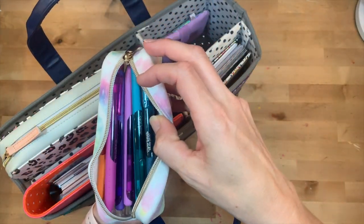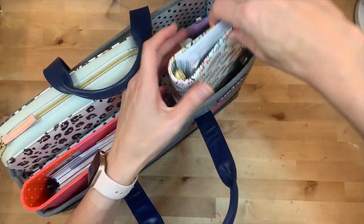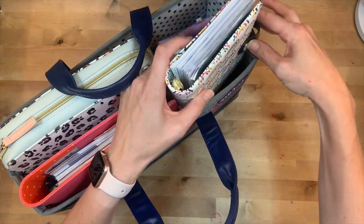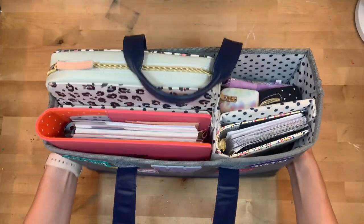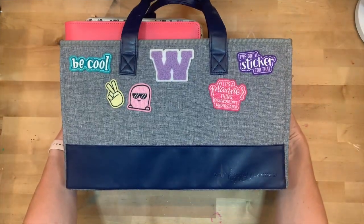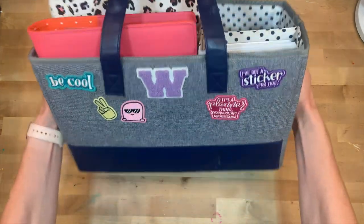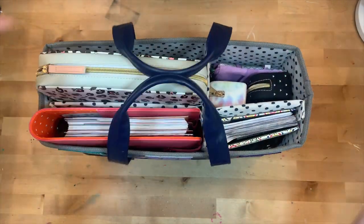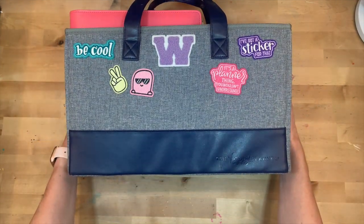These are the Ink Joy pens. These are kind of my regular planner pens. And then these are my Pipsticks stickers that I keep in here for my gratitude journaling. And I take this on the go all of the time. When I'm sitting at sports games, or spending time in the evenings just downstairs with my husband, I'll bring my planner bag down to work. And that's how I get so much work done in my planner, so much planning done.